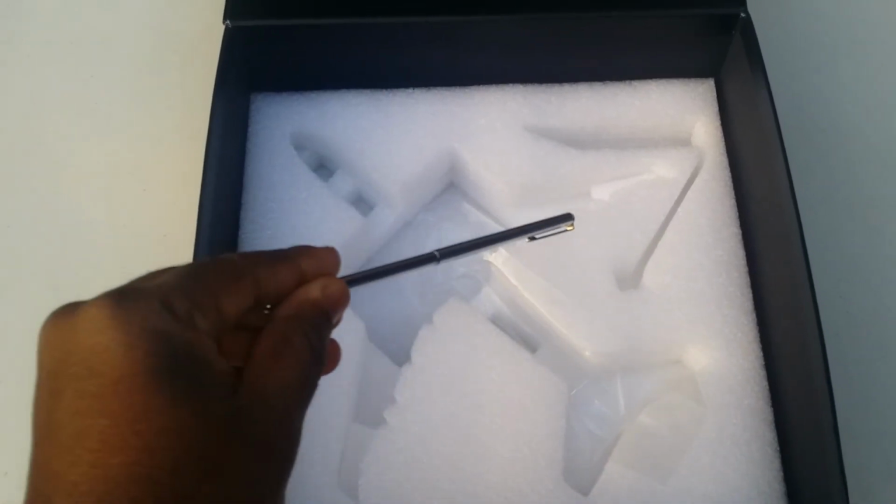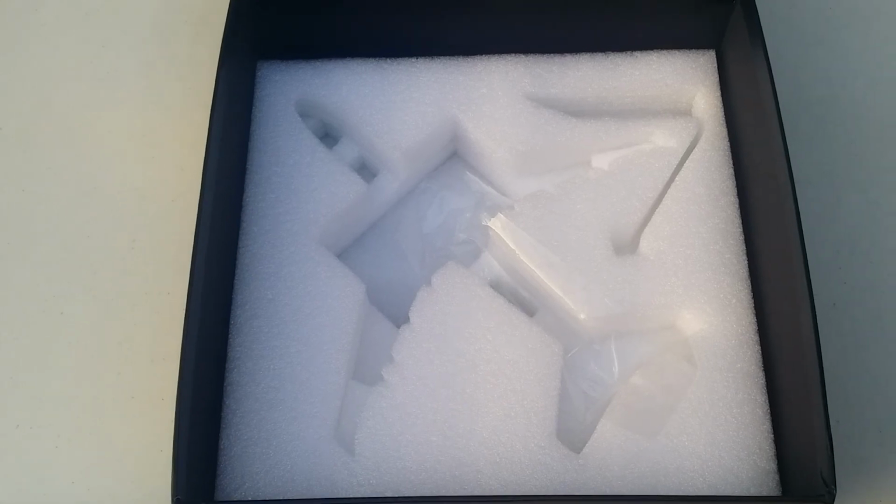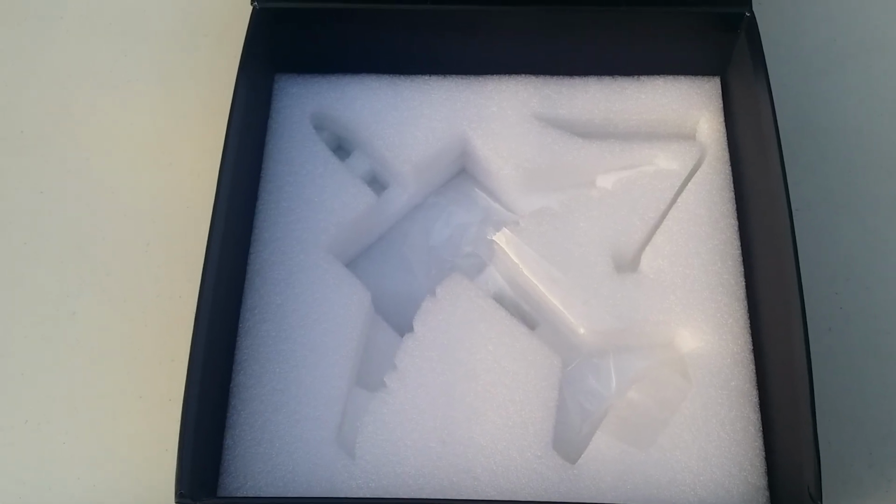Okay, now you've got an idea. That's where the model was, and then the model stand. There's no gear replacement, so we can get on with that part. So you've got an idea of the packaging here, okay?